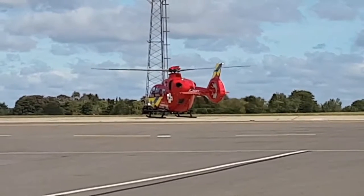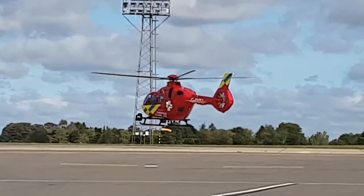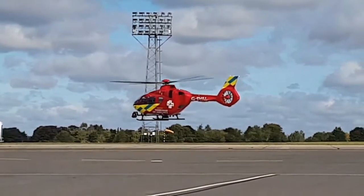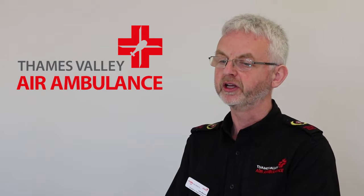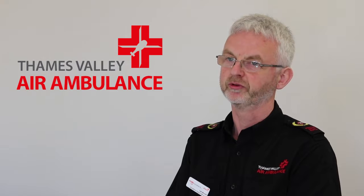The air ambulance is a national operation that is used all over the country. One of the air ambulances is HeliMed 24, which is based at Benson RAF Base and is a vital part of the emergency services. Pre-hospital emergency medicine is a combination of providing a paramedic and a doctor to provide first-class medical cover outside of the hospital environment.